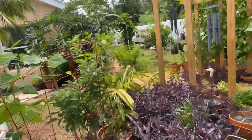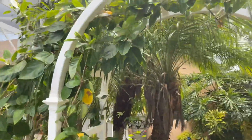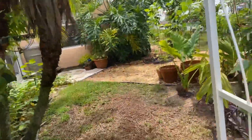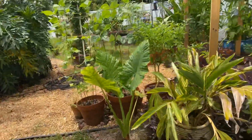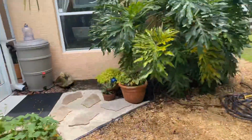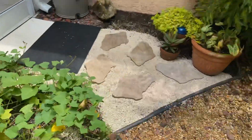Beans are really doing well. I finally got the hibiscus to come through this, so I'm still working on that. All right. Everything just is growing so well. Okay, here, sweet potatoes still doing well. But this is what I did here.